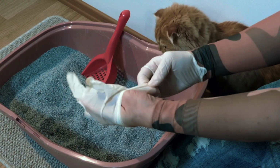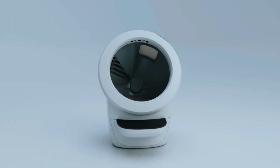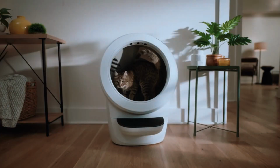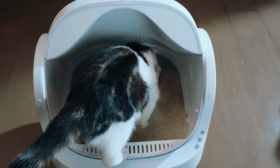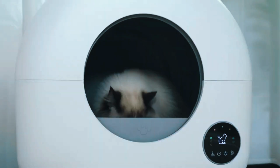Cleaning out the litter box is no one's favorite chore. Fortunately, self-cleaning litter boxes can take a lot of the hassle out of the job. They might not be the most exciting gadgets in your home, but they can save you time and keep things a lot fresher for both you and your cat.